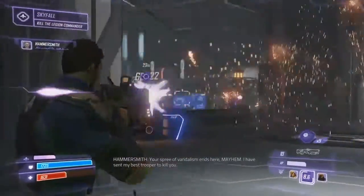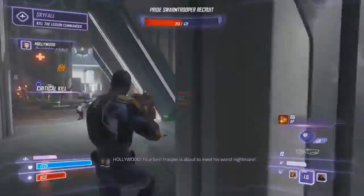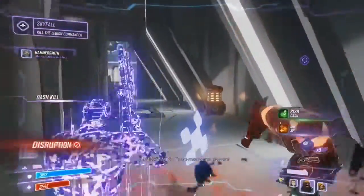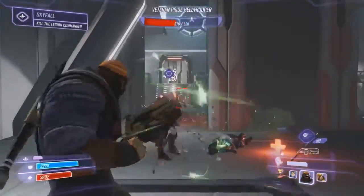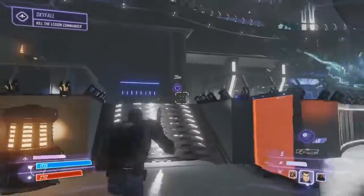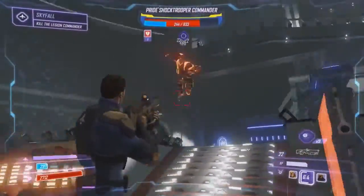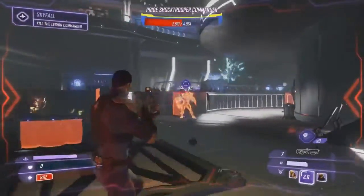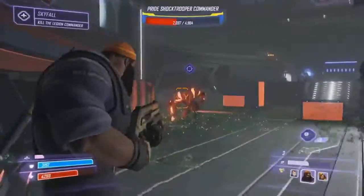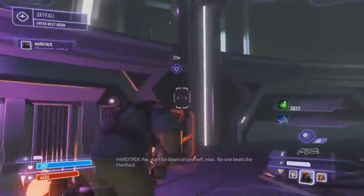Your spree of vandalism ends here, Mayhem. I have sent my best trooper to kill you. Your best trooper is about to meet his worst nightmare. Kill the agents of Mayhem! Show them no mercy! These miscreants die here! What are you waiting for? Speed, brother. Well, shit! Oh, don't be down on yourself, man. No one beats the hard tack.